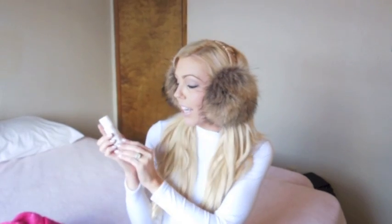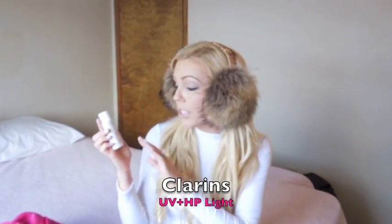I love it. And on top of that, because I'm kind of a sunscreen freak, this is Clarins UV Plus HP. So basically it's their tinted sunscreen. The color is light and it's broad spectrum SPF 40. So I wear this on top of the normal sunscreen and I love it. It's extra lightweight and it's just phenomenal. You can put on less or more depending on the amount of coverage you want, and it's going to help protect you from the sun.